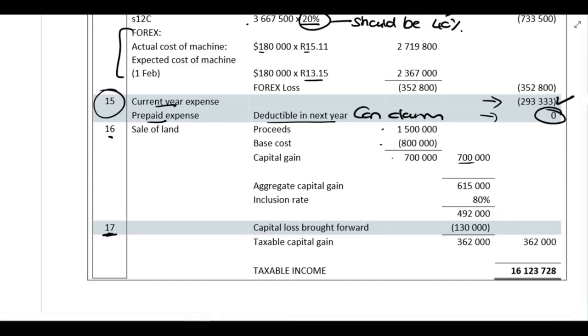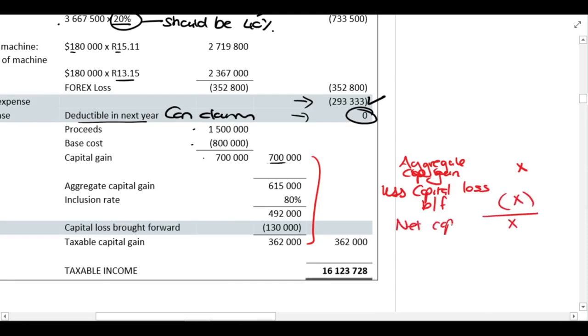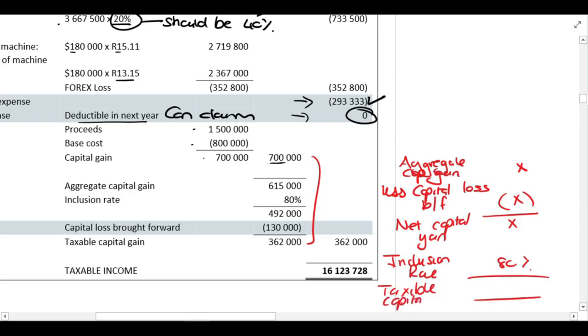Now, first thing I want you to see, and this is something which I actually often see in student solutions, is that this is wrong. The order here is wrong. You should add up all of your capital gains. It should be the aggregate capital gain less any capital loss brought forward. That gives you the net capital gain. And then you apply the inclusion rate of 80%, and that gives you the taxable capital gain. So here the order is wrong for these two amounts. The order is wrong.